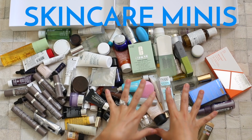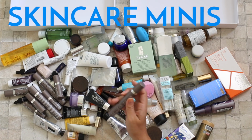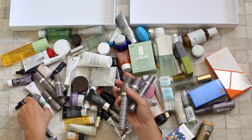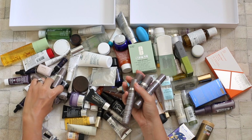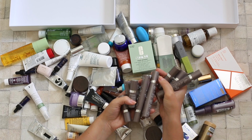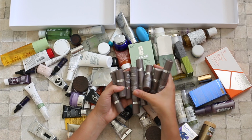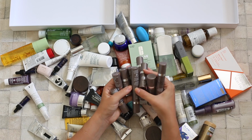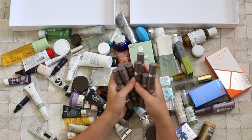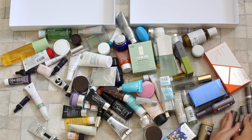Okay, so as you can tell, skincare minis is a problem. I'm going to start off with all of my Sarah Chapman minis because I have a lot of them. Sarah Chapman is my favourite brand, so I'm not going to get rid of any of these. I have lots of miniature Ultimate Cleanses. I've got a miniature Skin Insurance Overnight Facial, a few of those, I think 4. But I use these and I take them away with me pretty much every time I go, so I'm going to put those to one side and keep all of them.